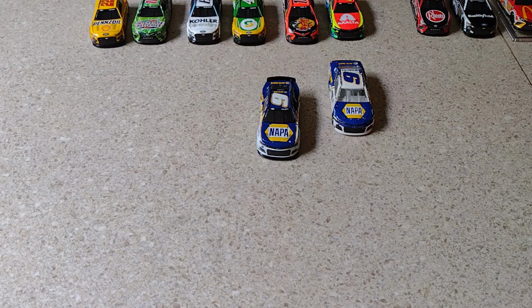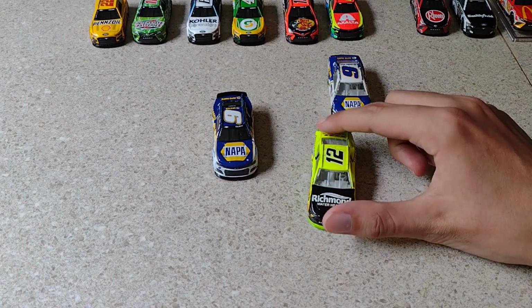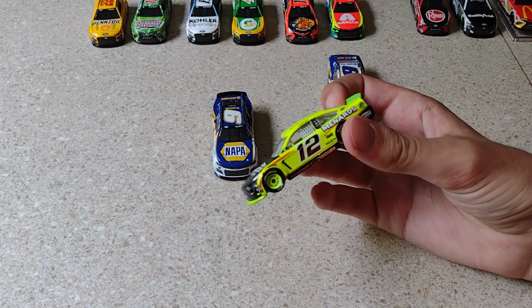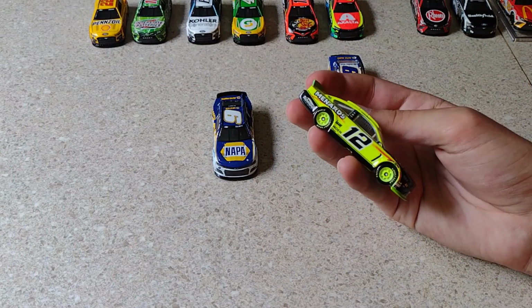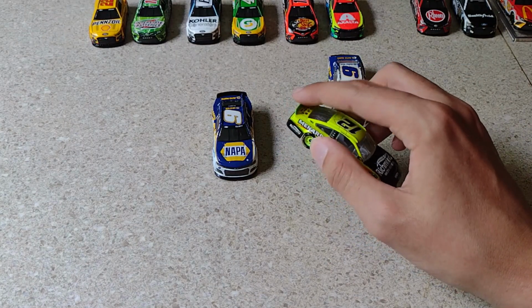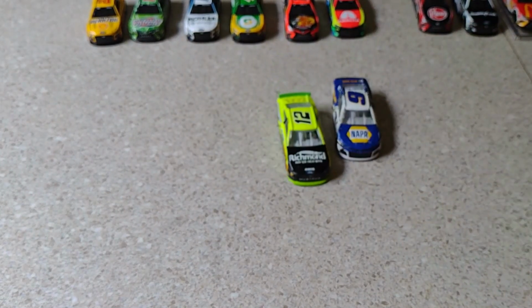So this car, I believe, was still from 2018. Well, it has to be because it's got the green. This is from the Chase. This is Ryan Blaney's Chase car from like 2018. It still looks good. It still holds up. The only thing that you can notice is it's got the Monster Energy green for the playoffs. But let's take a look at this comparison. So we're going to slide Chase Elliott out here for a minute. So both these cars from 2018.